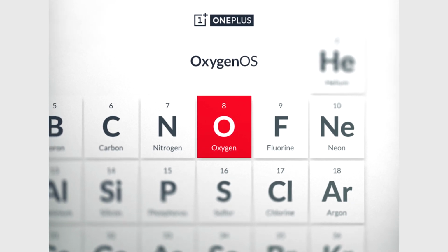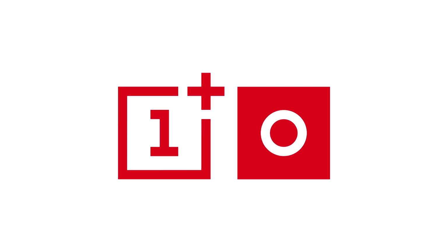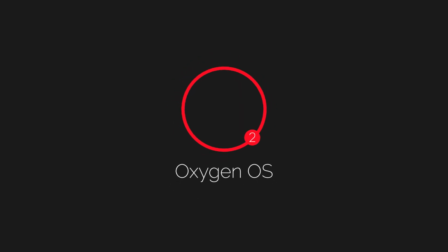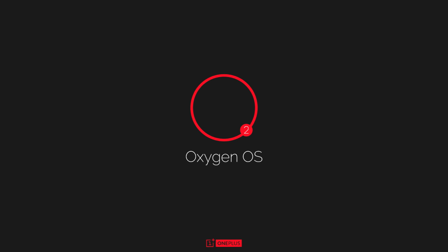The countries outside India will get CyanogenMod 12S, but as to how long they'll continue getting updates of CyanogenMod, OnePlus hasn't revealed. Once they roll it out, I'll be sure to tell you whether Oxygen OS lives up to the standards set by CyanogenMod.